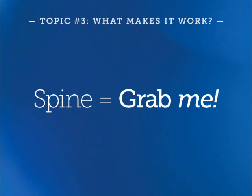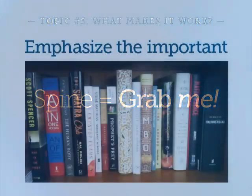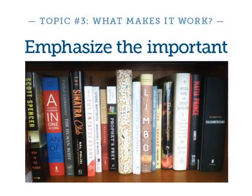Now, today the spine of a book is not as important as it used to be because many books are purchased online. But at some point in time, that book is going to wind up on a shelf, the buyer's shelf. So the spine should be designed. Hopefully you have a thick enough book that a design can be applied to the spine. But the purpose of the spine is to make your book title visible from a distance. It has to catch the eye.